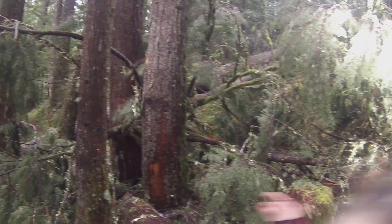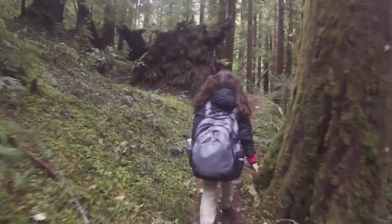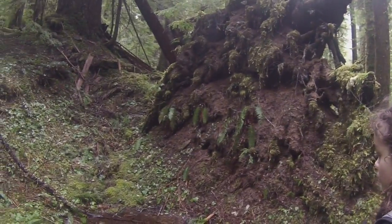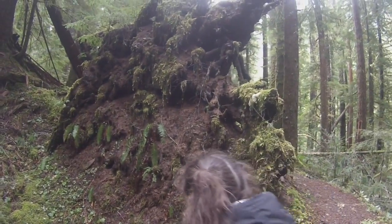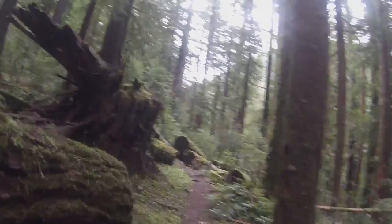That is a big obstacle. That's a huge tree that just came down on the trail. They're going to have some stuff to clear out later. But it makes it more interesting, for sure. For us. I hope they don't cut it down, because I like that. Ooh, the sound leaders. All right, I'm gonna keep going. Let's go.